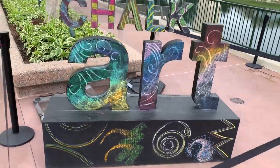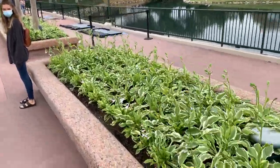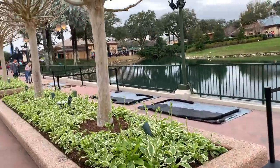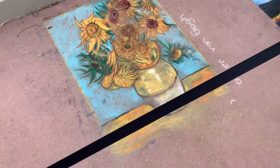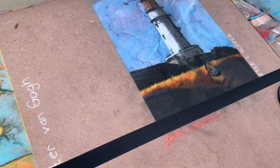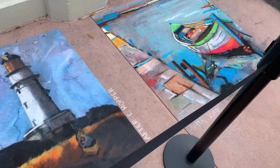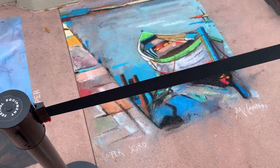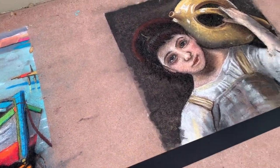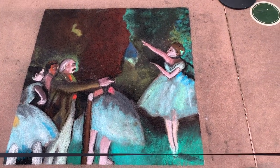Back over by the chalk art, there's still quite a bit of them covered, especially the 3D one, which is the one I want to see. But we can at least look at some of these over here on this side. Pretty unreal that this is chalk. Wow. Here's the other side.